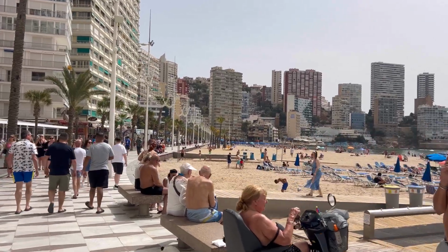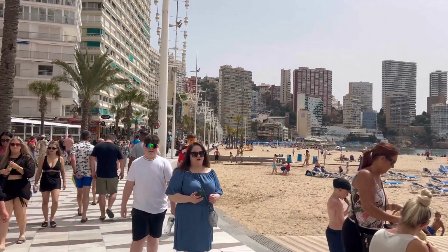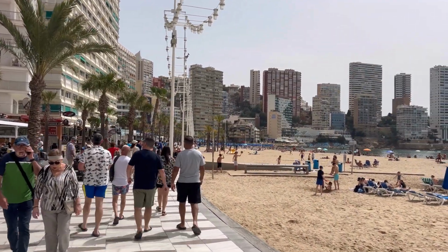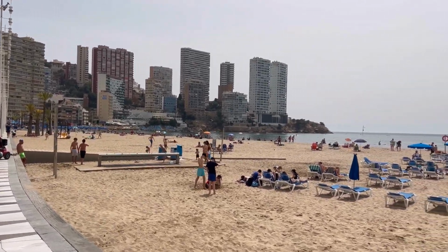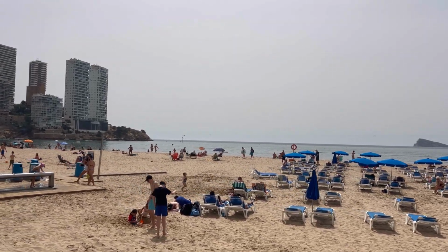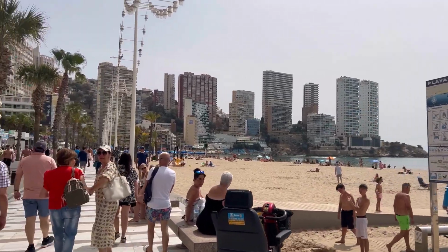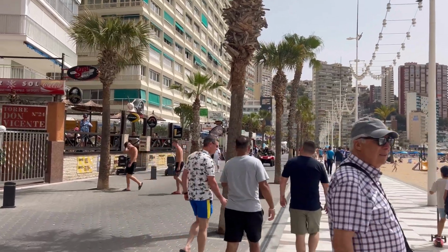What we do see in Benidorm, what we do smell as well, is the sunscreen. We smell a lot of sunscreen, like typical coconut oils, the typical sunscreen cream smell that we usually have in summer on the beach. This is the one that we can smell already here on the Levante Beach. A lot of people outside, a lot of groups, friends, families with children, solo travelers, couples. Everyone came here to the Levante Beach to enjoy the day of sunshine. This type of weather will be something we'll be having this entire week. So if you are coming on holidays now, you are really, really lucky.